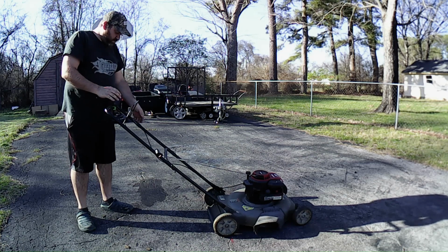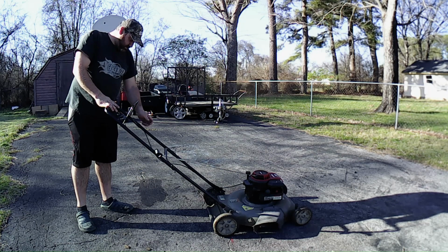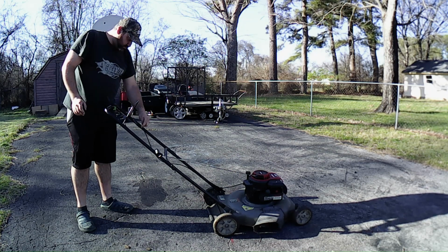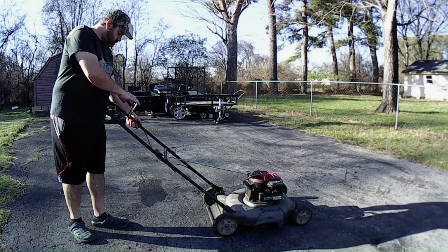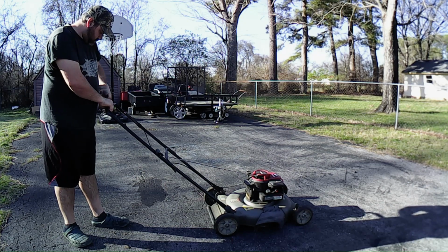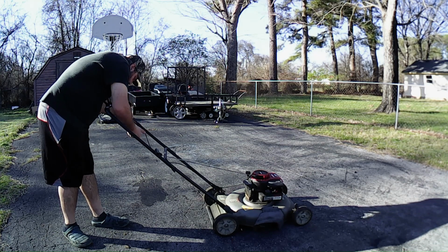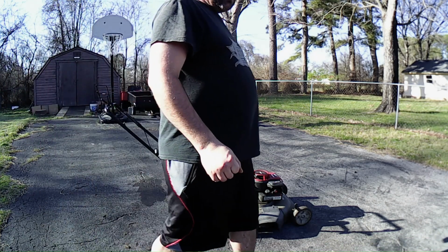It wants to pop out of there though. I might have to put a zip tie on there to hold that. Yeah, it wants to pop out. I'm going to have to put a zip tie there. For right now, let's get it to hold back. I gotta put a zip tie there and hold that.